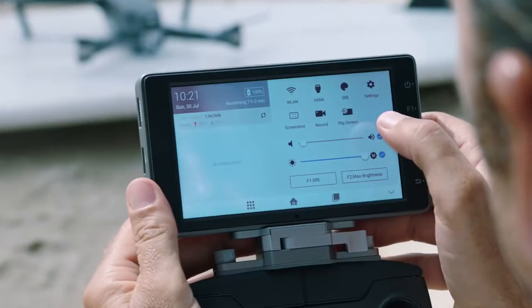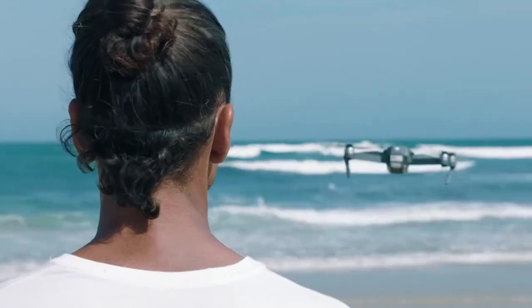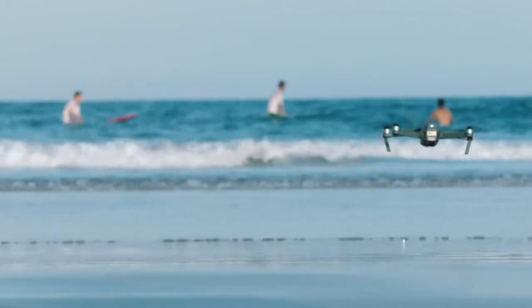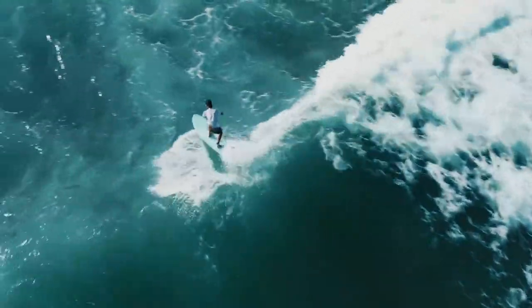I'm an aerial cinematographer as well as a surfing coach. When my athletes are in the water, I like to use a drone so I can get a close-up of their performance and then use that footage later to do a video analysis.